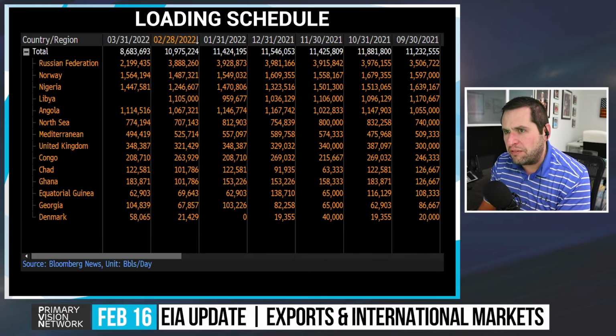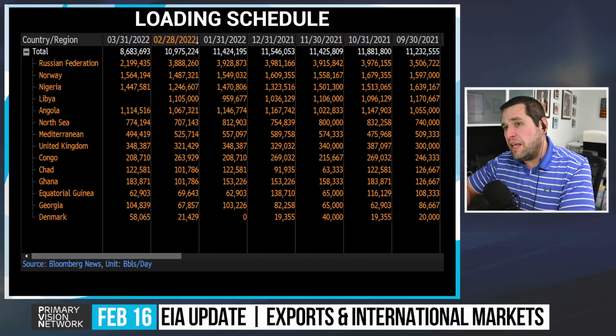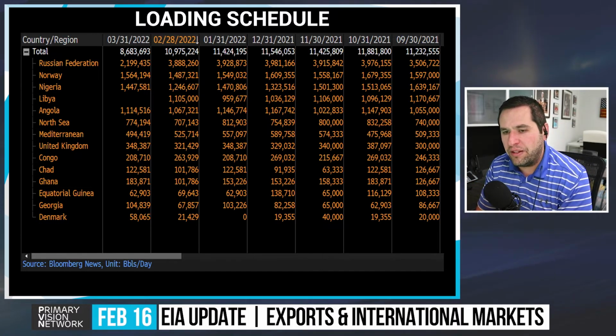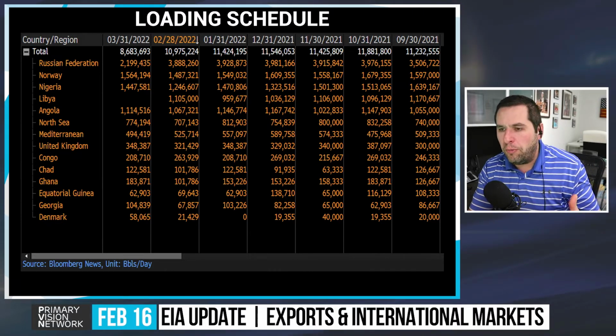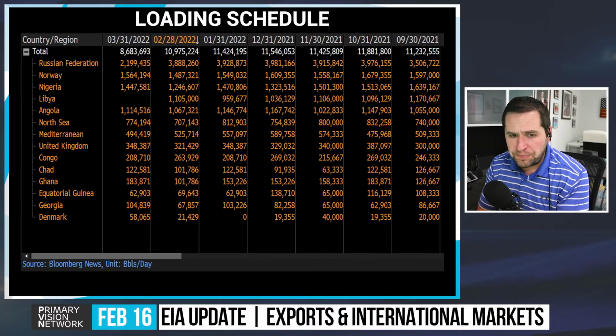So again, kind of the back and forth. If you remember, everything went no bid. There was nothing out there, even though there were some offers going out to about below $7. But then when the comments happened that Putin was going to pull back, and you're starting to see some of these adjustments, that's when we had some of these sales.